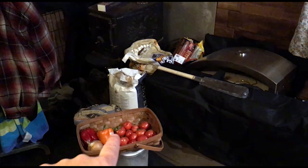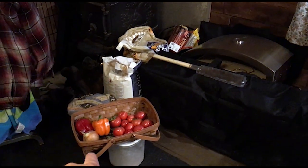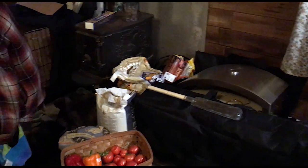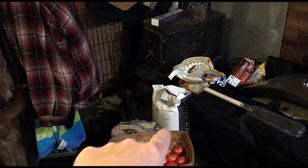And, you know, we've got stuff from the garden, some peppers from the store, got chicken feed in here. I've got grit in here right now.